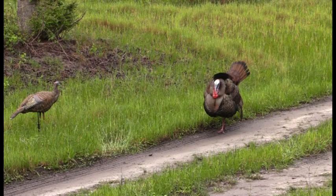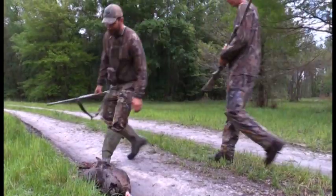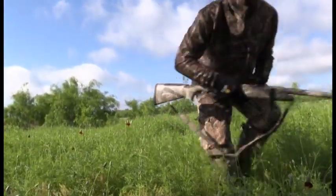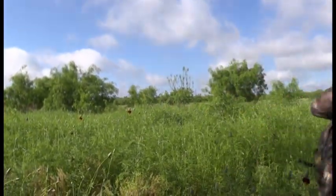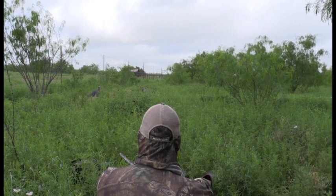When we last saw Jason Cleveland, he was kneeling next to a Florida gobbler he called in after a rainy start to the hunt. During the break, the HECS crew headed on over to Texas, where they plan to hunt Rios in the quest for the Grand Slam.